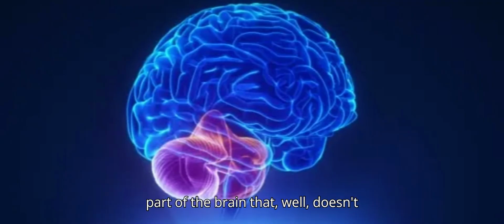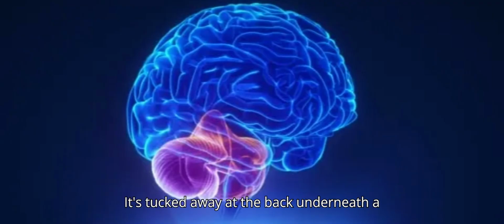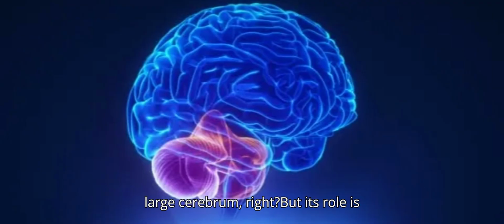Today, we're tackling a part of the brain that doesn't always get the spotlight it deserves. We're talking about the cerebellum. Exactly, the little brain. Its name does mean little brain, literally. But don't let that fool you. It's tucked away at the back, underneath the large cerebrum. But its role is absolutely massive.